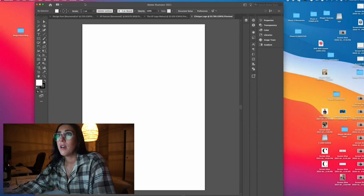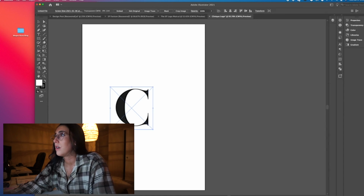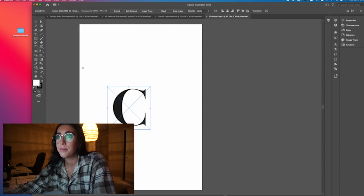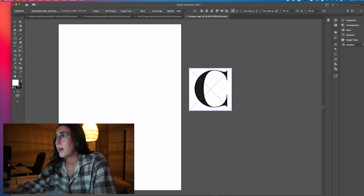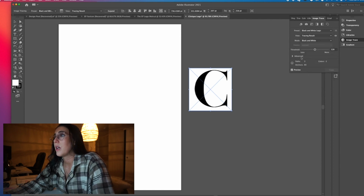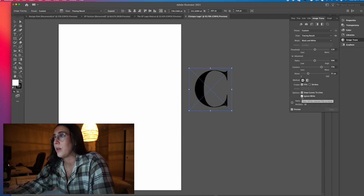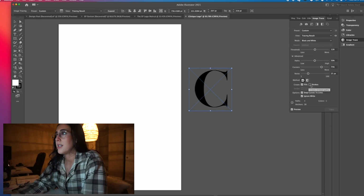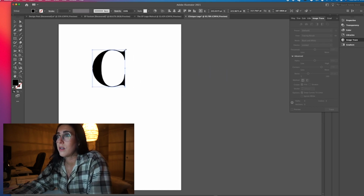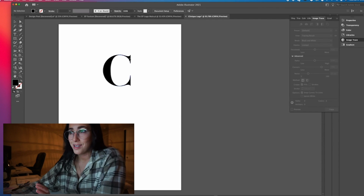So, okay, we're gonna bring in that C I found, and all my tabs are open. Oh, so messy. Okay, and you guys know my little trick. If you don't want to purchase it right away, you just kind of want to see it, you want to play with the font, you can image trace it. You just can't do curved fonts with the image tracing, but it really helps for you to just see. Okay, C, and I'm working with the C.